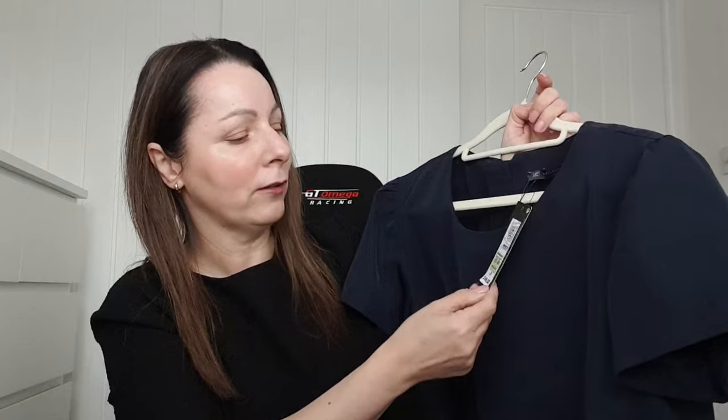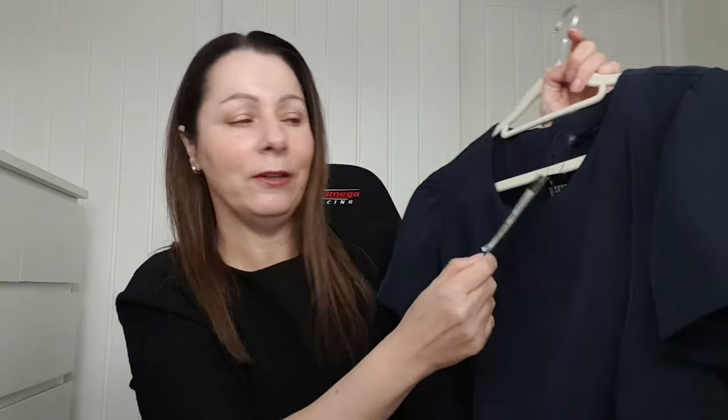£3.50, £4.38. So I pay £4.38 for this, and with the postage it come to £5.62, which I think is a proper bargain for a dress that's worth £49.50, and it's M&S. So fingers crossed it fits. It should do. It's a 12. It might not fit, but hang on, we'll give it a go.